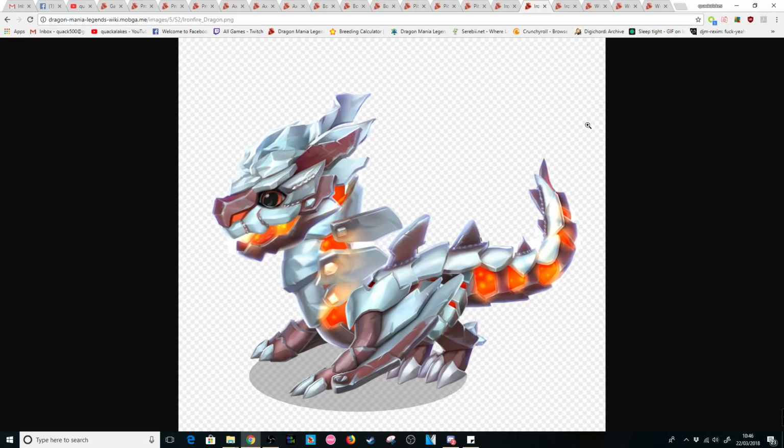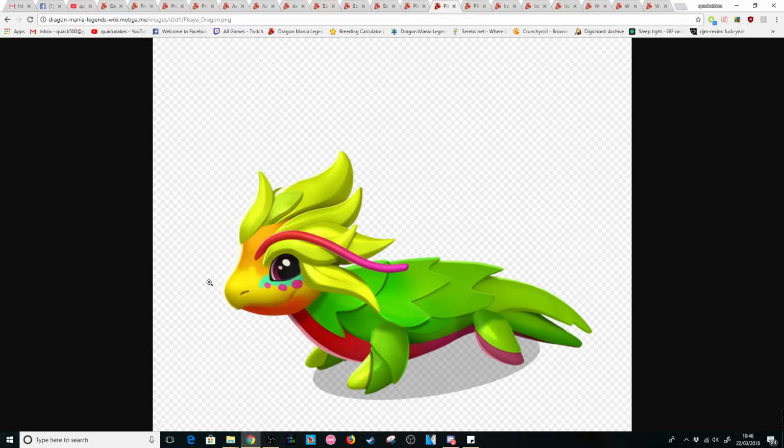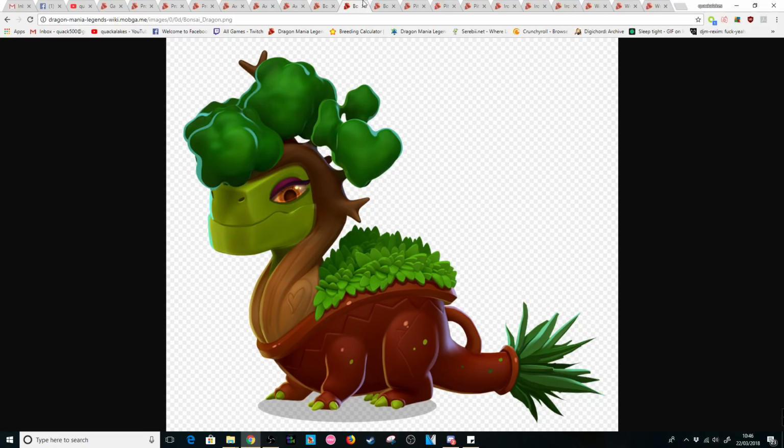Some people might love it, though. They might like how edgy it is, or just how weird the actual idea behind it is. Like, the Ironfire's idea behind the design, I can appreciate that. That's really weird. Really out there in design. But comparing it to such a bright, cute little dragon like the Pitaya and the Bonsai, I don't know. That's where my heart sits.